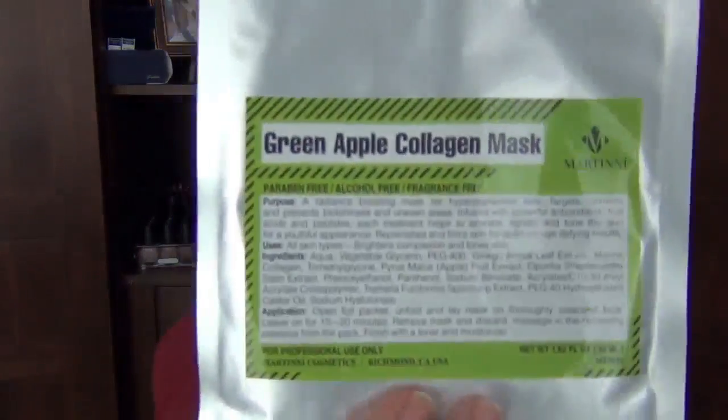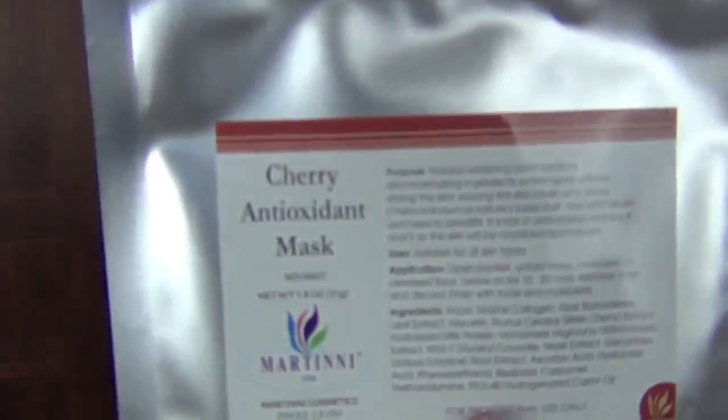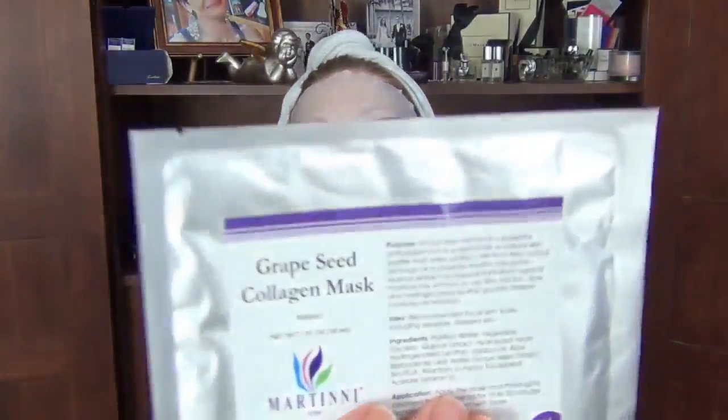Okay, so banana. And then we have, I love, love, love this one. Now, every mask I'm showing you, I have a whole mask collection of. The green apple collagen mask. Green apple is proving to be very good for the skin. Strawberry mask. Strawberry is very, very good for the skin. So I have a strawberry mask on there. We will have a cherry antioxidant. Anything with antioxidants is excellent for the skin. Again, read the labels. There'll be a grape seed mask. Grape seed, this is what the collagen line is very big into, the grapes, because of the resveratrol. Very good for the skin.